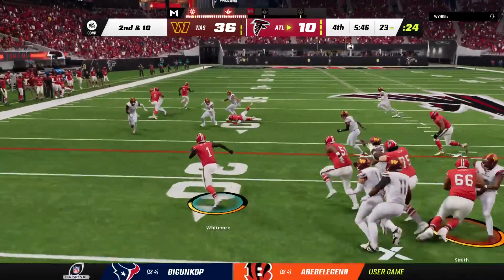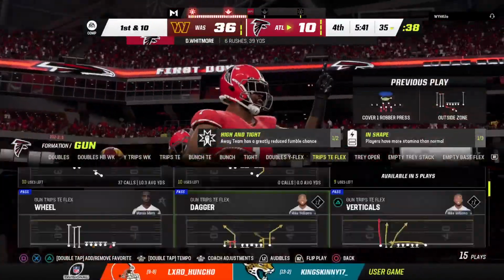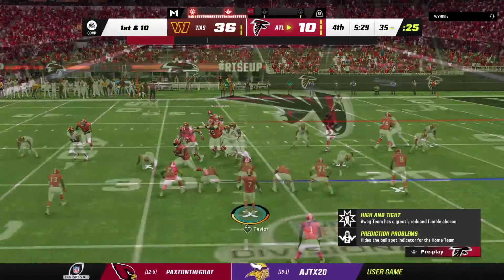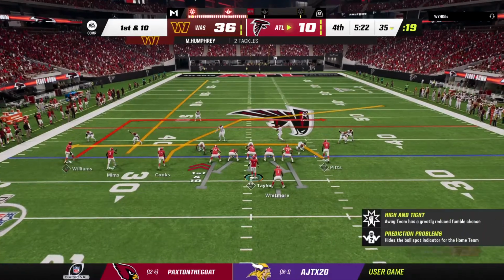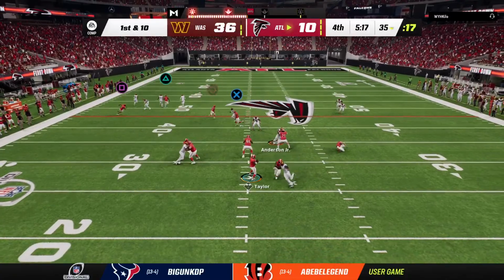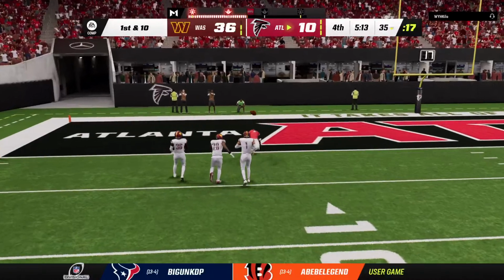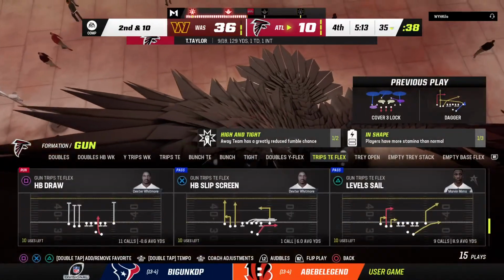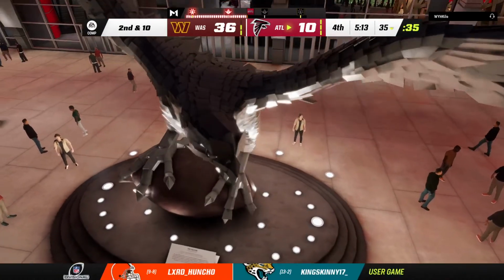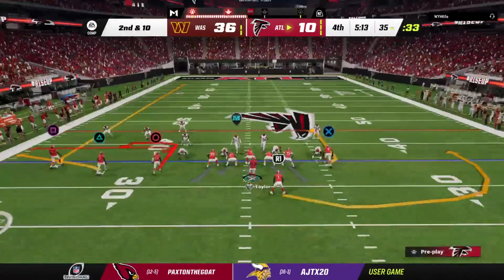On 2nd down, Whitmore. And he's brought down, getting this one up to about the 35. 12 yards is the pickup, good for a 1st down for the Falcons. Now it's Taylor. He's going to loft one deep left side here. And incomplete on the deep ball. I like the fact that he took the shot deep downfield. Even if you don't get the catch, maybe you get a defensive penalty and pick up the yardage that way. Ready, set. Taylor incomplete on first down.